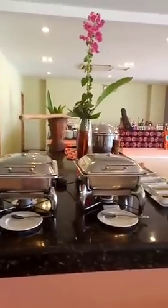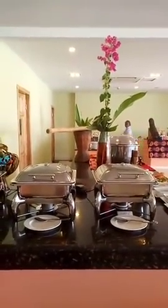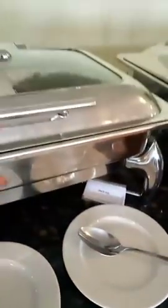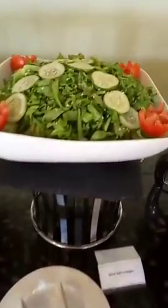Check out that setup. Okay, it's a $20 buffet. Yeah, it's $20, and it's all you can eat, all you can eat till 4 p.m. There you go. We have the starter.